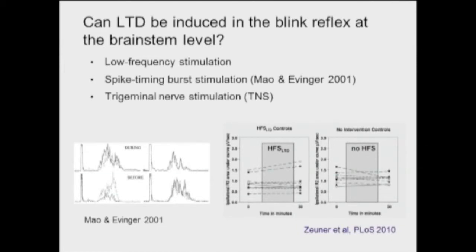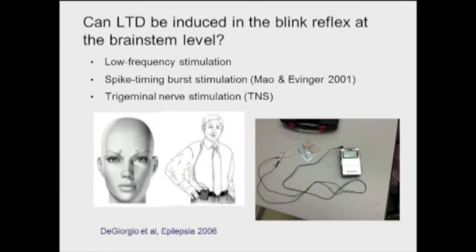So then we went on to trigeminal nerve stimulation, which I don't have a lot of data on, but let me just tell you a little bit about what that is. So this is a third method of modulating the blink reflex, and it has, ironically, the least amount known about what it does, and yet it has the most clinical trial data on it, because Chris DiGiorgio in our neurology department has been testing it in treating epilepsy. So this is a TENS unit, and it's just a regular TENS unit that you can buy for pain. If you look at the labeling on this device, it says, do not place over your throat or face. Okay, but in any case, we're going to go ahead and put it on the trigeminal nerve.